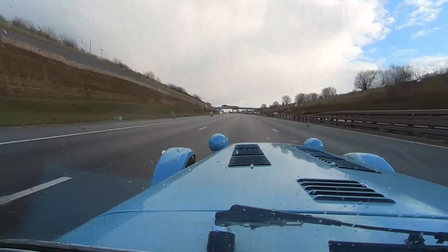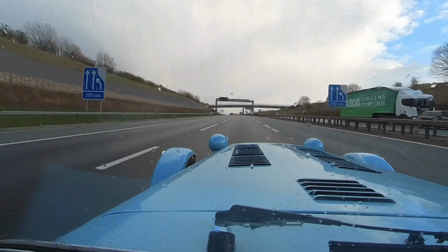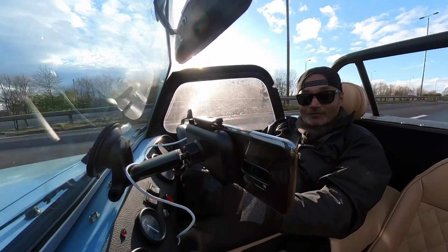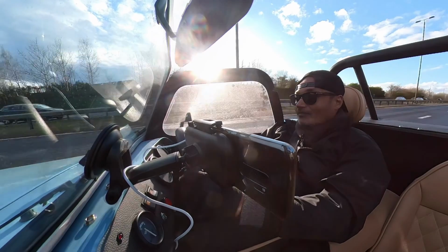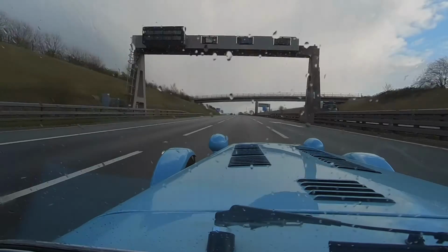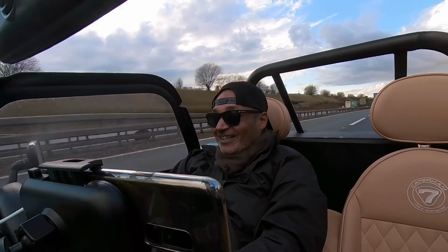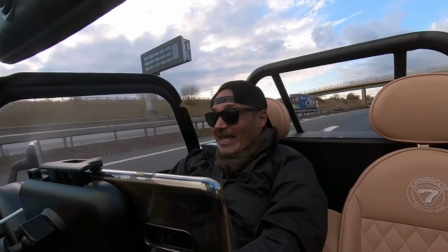That smile was soon wiped from my face because on this trip, a dark cloud was on the horizon and I was getting closer and closer to it. On this particular stretch of motorway, I had no idea when the next opportunity might be to pull off and get the roof on. So if it was going to rain, I was sure that I was going to get soaked. It started to rain and I have no idea when the next possible stop is going to be.